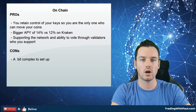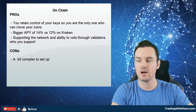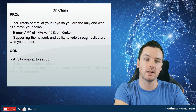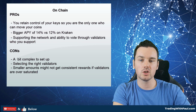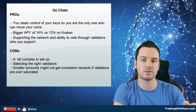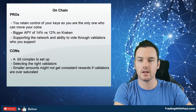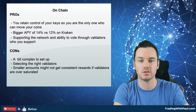Depending on the size of your account, you may need to keep looking at the account. First of all, for the validators, picking your validators is a process, so making sure you get reliable ones, and then also keeping an eye on it that the one that you have chosen doesn't become oversaturated. Personally, I have been lucky enough, I haven't had to change my validators or anything since day one, and I've been constantly getting returns.